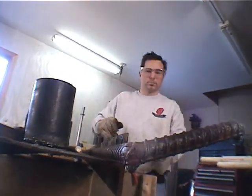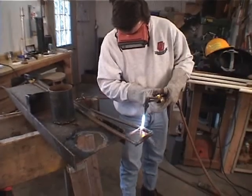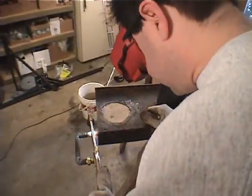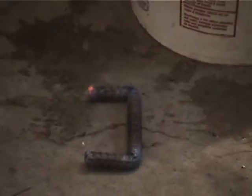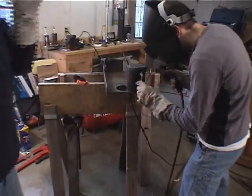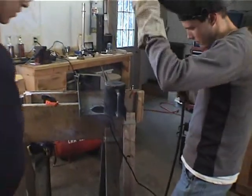What do you think, Leon? It's pretty good. Kick-ass handle. Oh, you got it off. This is half our beer mug. Make it all at once. Good deal. Okay, now.